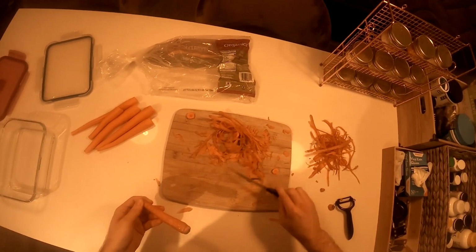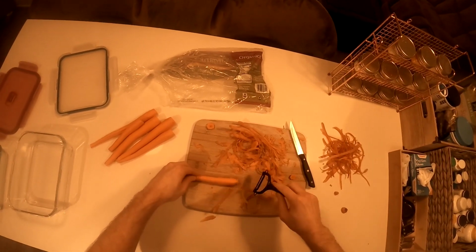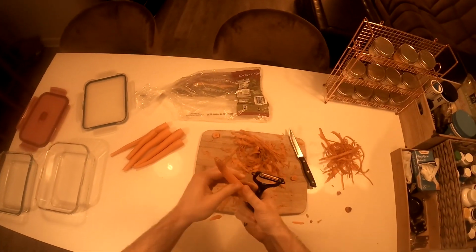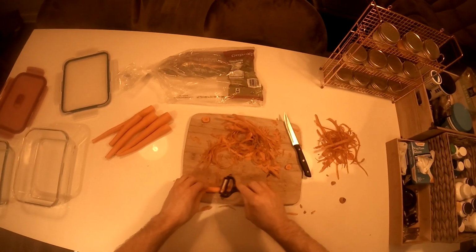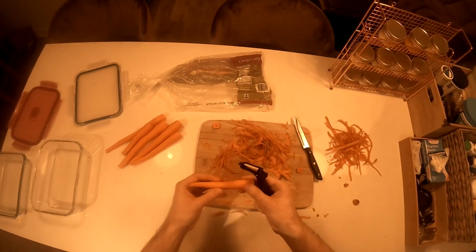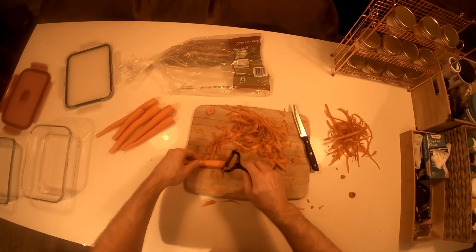The carrots are nice and easy. They're cheap. You can eat them raw pretty safely, which you can't say for most vegetables, unfortunately, especially those that grow above ground. You gotta be careful doing that. Raw onions I like, but I don't think those are as fibrous.